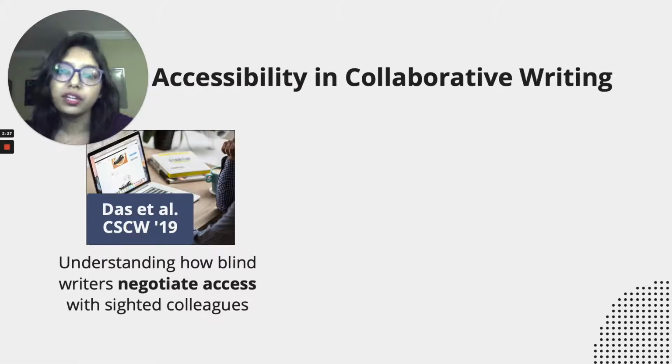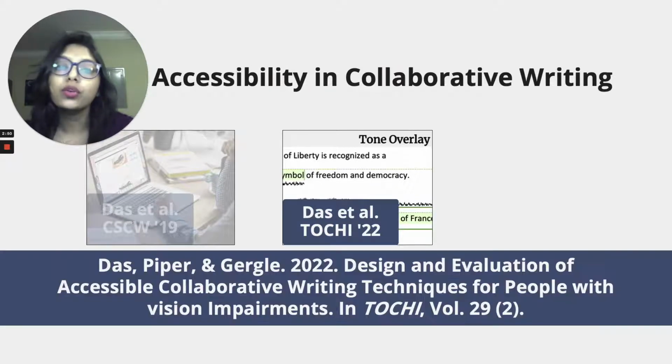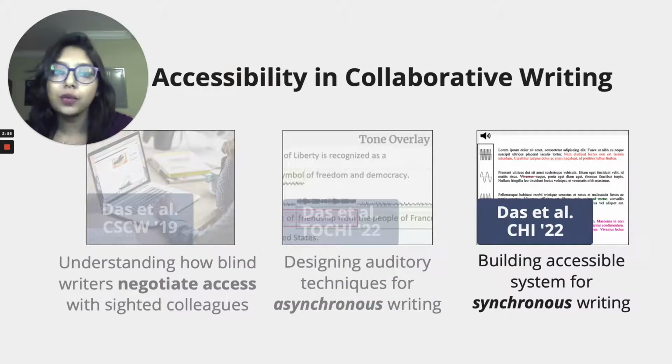In our team, we have been investigating accessibility in collaborative writing for the past few years. In our CSCW 2019 paper, we presented how blind writers negotiate accessible tools and practices with their sighted colleagues. In the next study, we designed a variety of non-speech auditory techniques to improve accessibility in asynchronous collaborative writing. We reported our findings in a TOCHI paper, which I'm also going to present at CHI this year, so please check that out as well. The study I'm going to present now focuses on accessibility in synchronous collaborative writing, when multiple people work together on the same document at the same time.